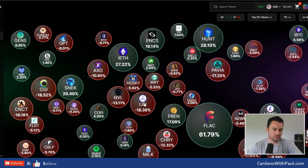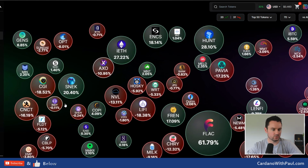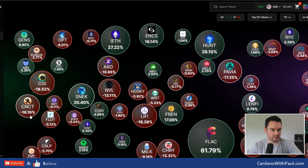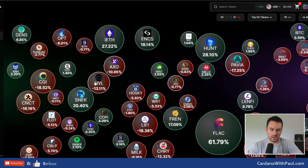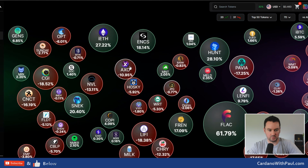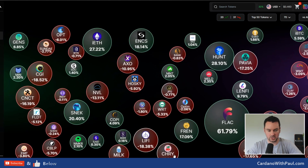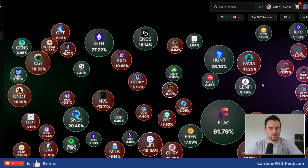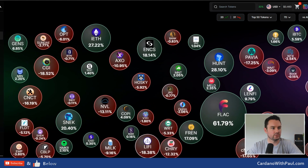In the red, there's lots more tokens in the red, but the biggest ones that are down this week, I would say you have Pavia down 17%, CNCT down 16%, then you have Nuvela down 13% after a really good run lately. You have Axo down about 11%, Lenfi down 18%, Milk just under 10%, Cherry 12%, CNETA 17%. So lots of tokens down a decent bit for 7 days, but there are the few green ones there too.